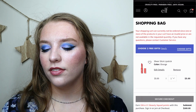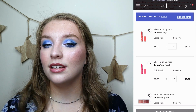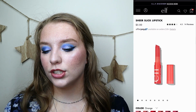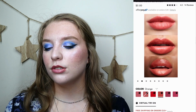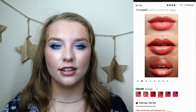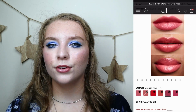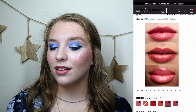So the first couple of items in here are the sheer slick lipsticks. Now I am so interested in these, you guys. I love any sheer lip balmy type lippy, especially in the summertime, and I think these look really gorgeous. I think I have the shade Orange and Dragon Fruit in my cart. This one right here is the shade Orange, and I think it is just so beautiful. I love kind of that soft peachy tone. I think it pairs really nicely with a lot of summer makeup looks. And then here's the shade Dragon Fruit, just kind of a nice rosy pinky shade that I feel like will really wake up my face if I'm not wearing a lot of other makeup.